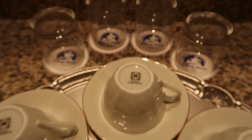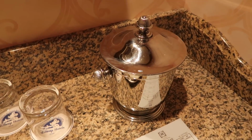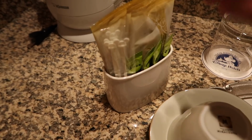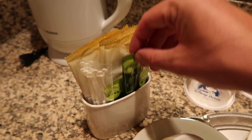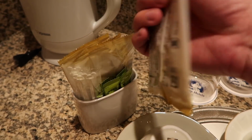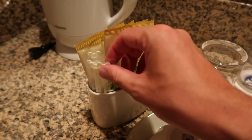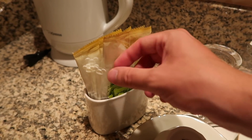And then we have some glasses here. And we have our ice bucket. And over here, we got some tea, instant green tea. And then we have some coffee, and there's like sugar and stuff in here. And of course, always need to have the Mickey shaped stir sticks.